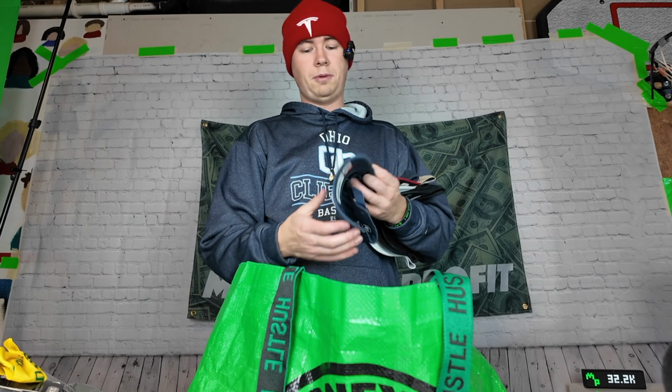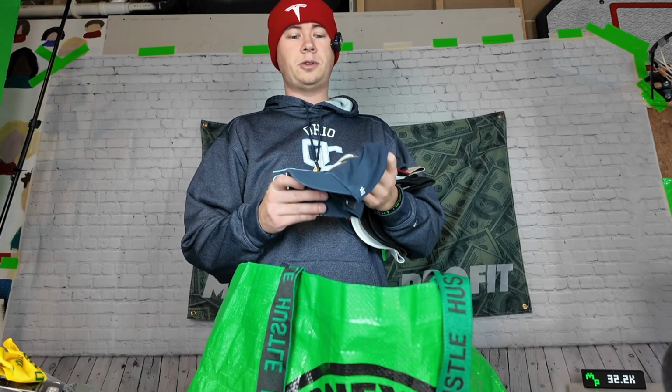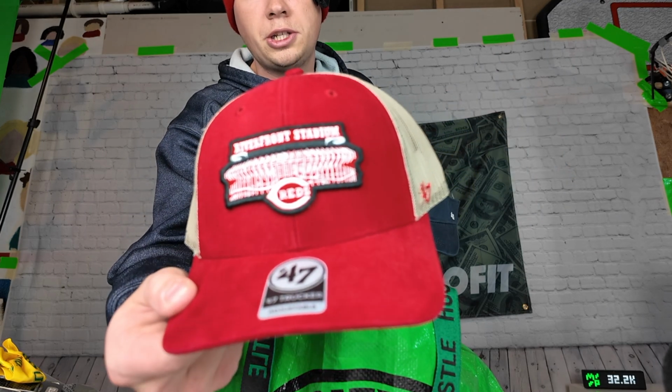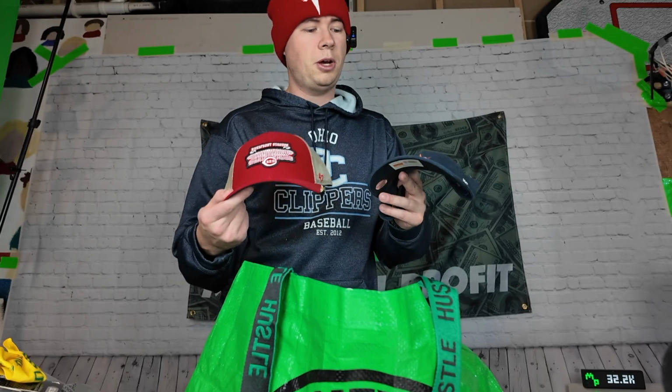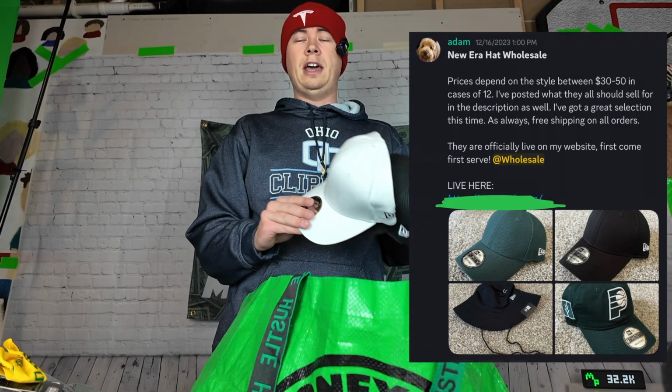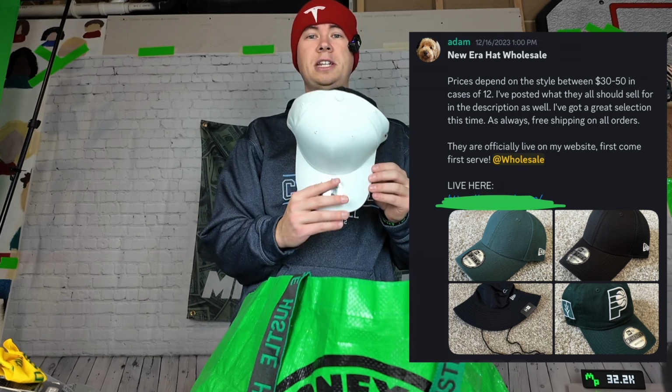Another Marshall's find. I think I've sold some of these in the past before. This is a 47 brand Akron Zips hat. Sold it for 20 bucks. It was like $5. 2 more $5 hat sale purchases. Sold the Cincinnati Reds one for like 22. Pretty cool. It's got the Riverfront Stadium on it. And then we sold the Astros one for like 18. These 2 blank hats here were from wholesale deals, and I've wholesaled a bunch of those out to the group. Have barely anything in those and getting like 17 a pop for those.